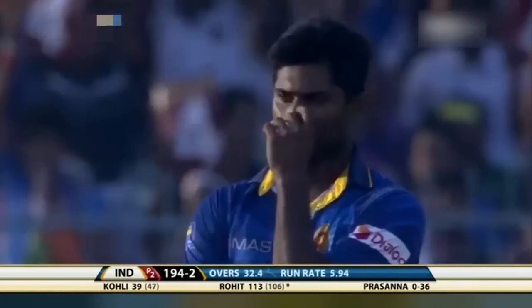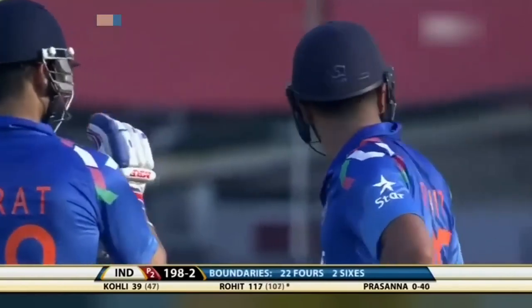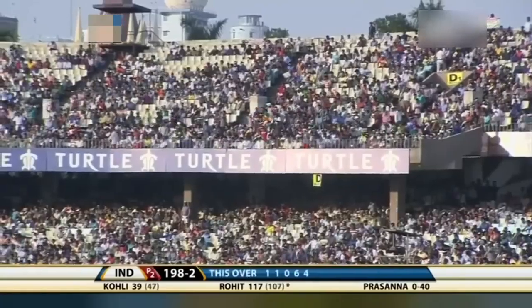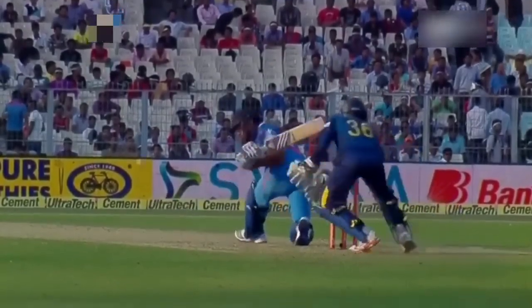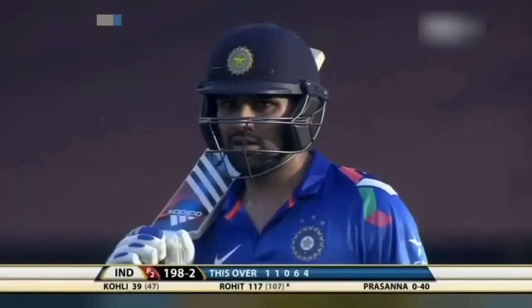Four runs. This is poor bowling. In straying in line with the field inside the ring, you're asking for big time trouble. Not at all convinced with the line. The bowling to both these batsmen. All Rohit had to do was put bat to ball. You cannot stop them getting boundaries or rotating the strike when they're bowling onto their pads.